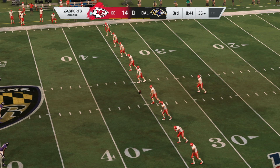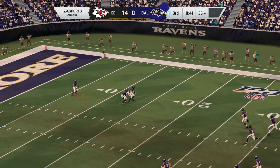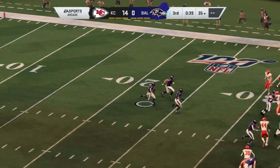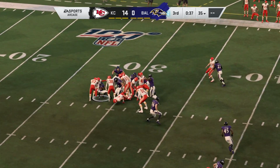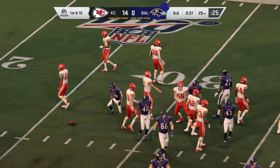Now after the touchdown, here's Butker on to kick it away. This one taken just inside the 10. And a good return as he'll be stopped just shy of the 30-yard line.